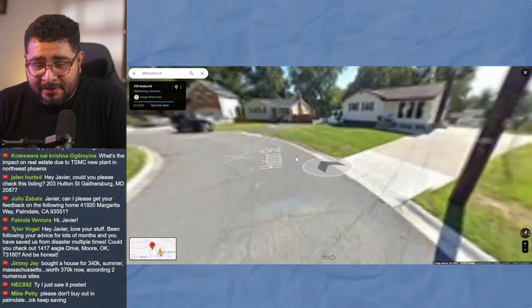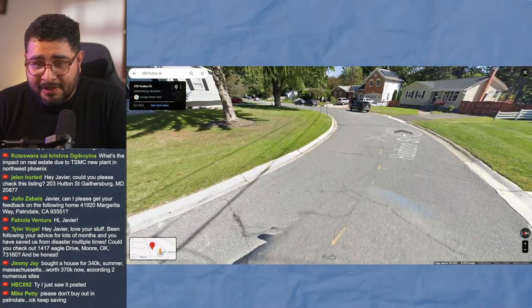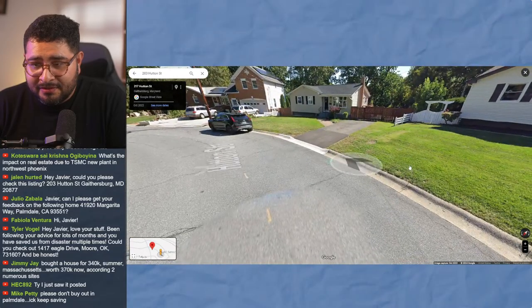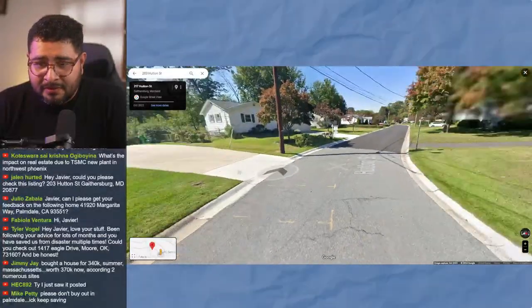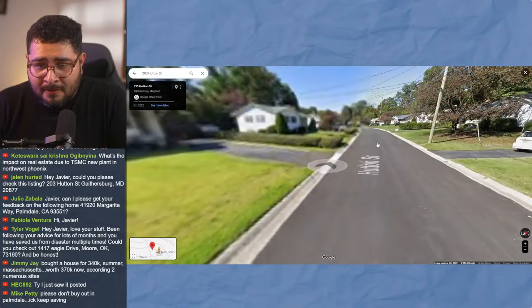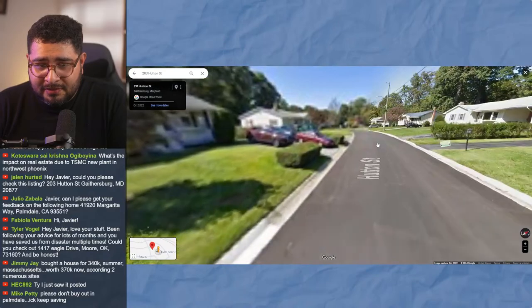Yeah, these houses look great shape, great condition. I love the vibe. Not all of them are siding though. There's some brick ones here, but most of them are siding. Yeah, like the neighborhood. Giant trees everywhere. Jeez Louise.